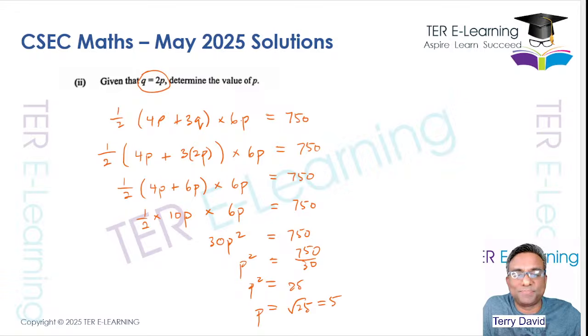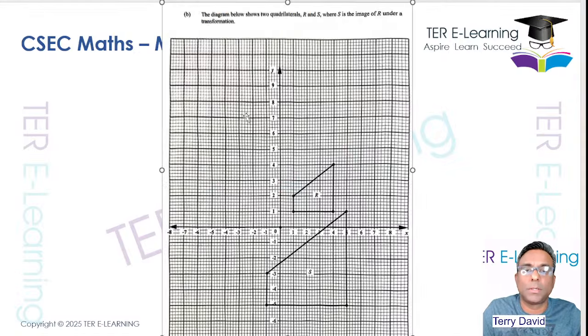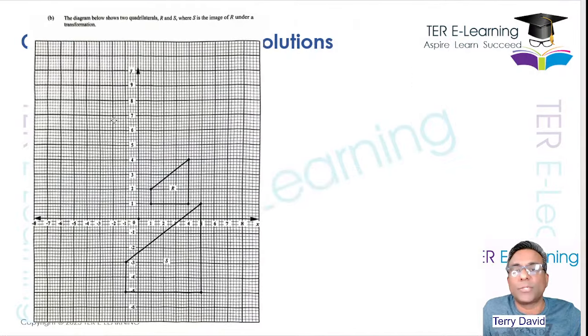Let's see what else we have. So 3 marks for that, and then what they have here now. Alright, so we have a diagram here. It shows two quadrilaterals, R and S. S is the image of R under transformation.